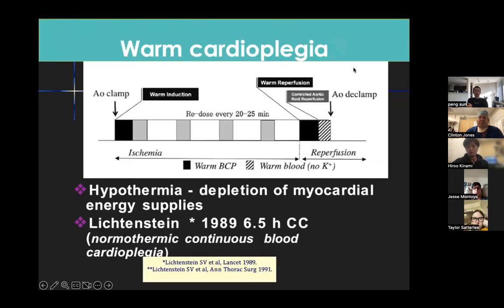So this is the option of warm cardiac plegia. Sounds scary to me, but the study showed almost no inferior result compared to cold cardioplegia. Some people do it, but it's kind of a minority, I believe. Still, this is an option to keep the patient warm, with warm induction and warm cardioplegia redosing, multiple doses.